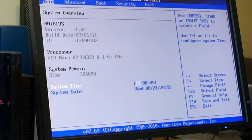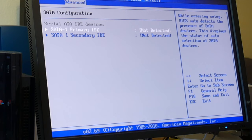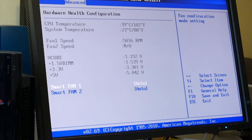Nice old-fashioned BIOS, actually still has a time running. Actually it's running slightly faster. That is funny that it's 1.7 gigahertz, but whatever. Smart fan, very loud. Yeah, at 5000 RPM.